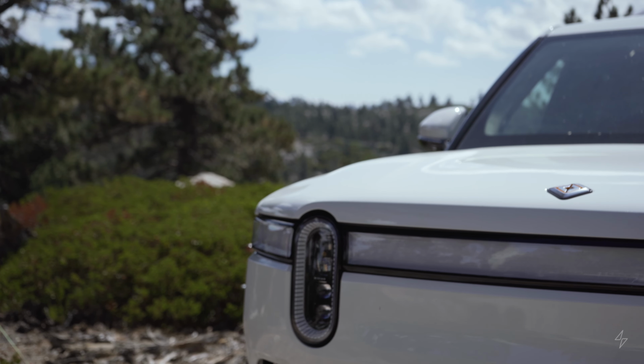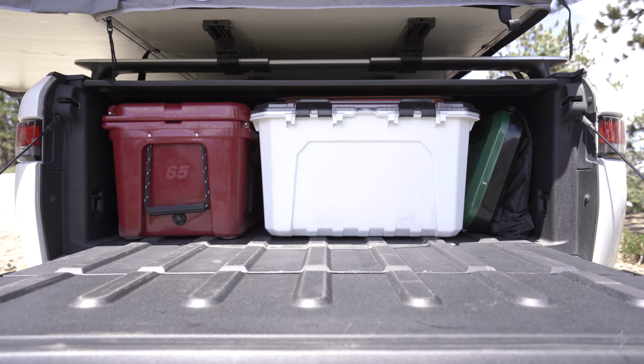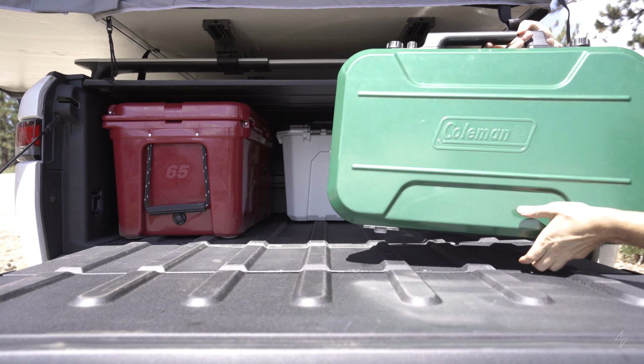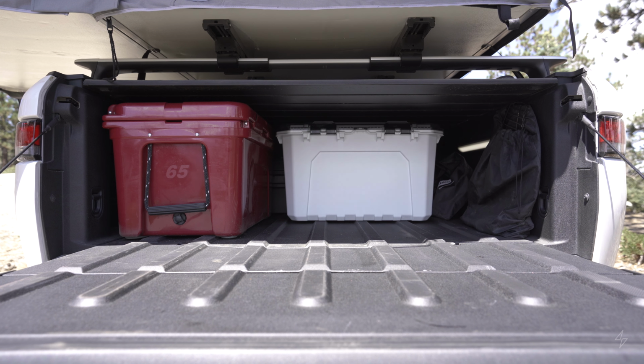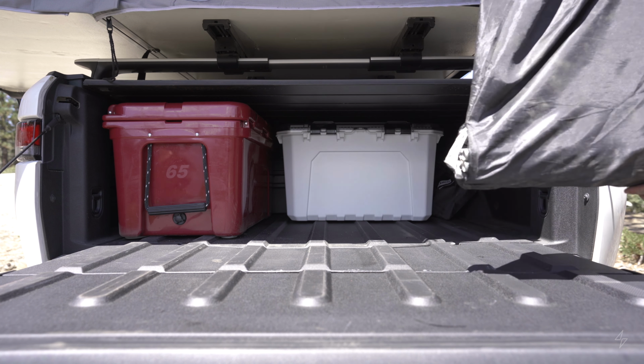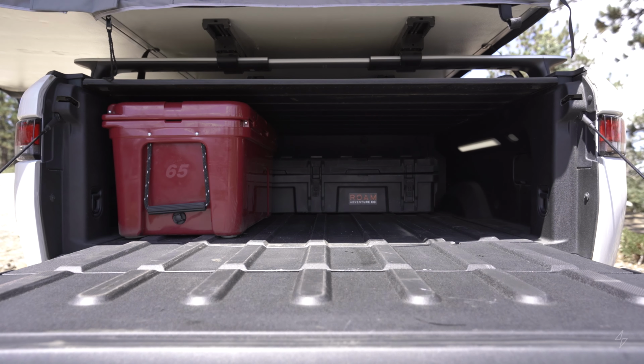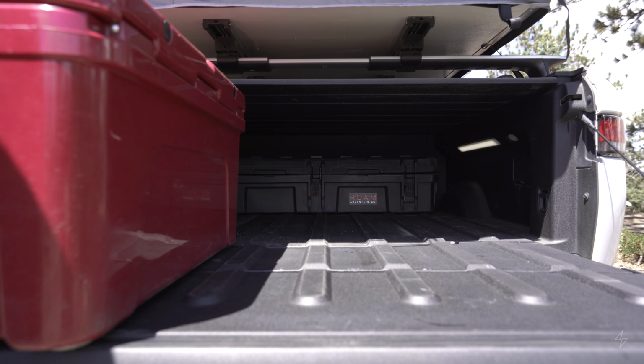So before we left camp, I wanted to walk you guys through how I've got all my gear organized inside the truck. Now, I've got a separate video that goes really in depth into all the gear I'm actually taking with me on trips. But what I want to do is just show you how I'm organizing that gear and some of the unique storage solutions that I found that work really well in the Rivian.